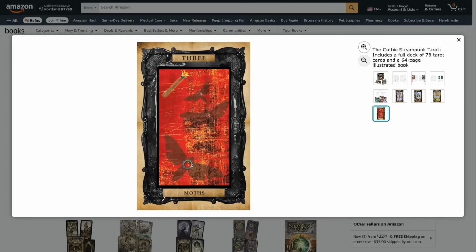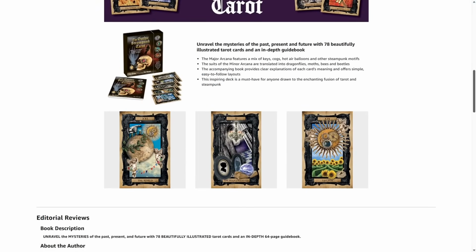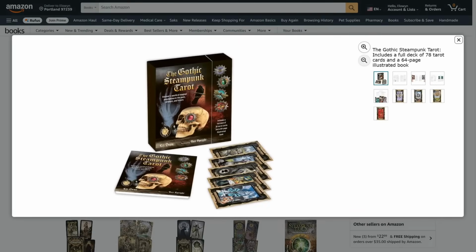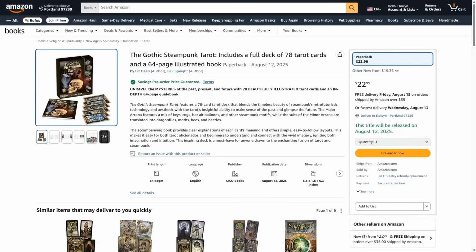3 moths. So let's see if we have anything else down here. So here we can see the World card and the High Priestess and the Sun. So a lot more symbolism here over seeing people, although I do think there were maybe, well, kinda people in here. So just keep that in mind. You may prefer that, you may not.